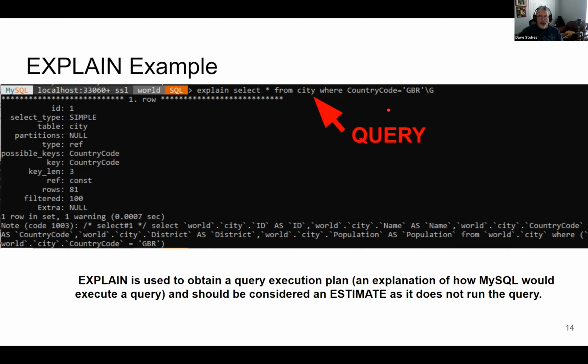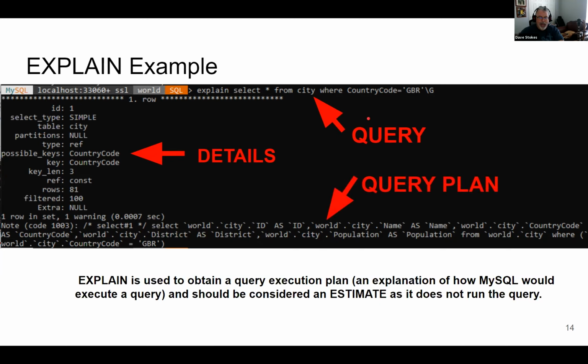So there's our query. This is the details on how the query is executed. And I'm going to skip over that for now. But down here on the bottom, this is the actual query, the query plan that the optimizer wants the server to run to bring back your information. As you see here, it's expanded this wildcard to all the column names in the table.